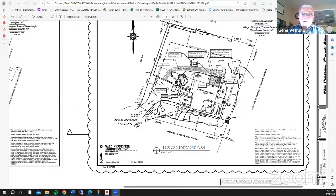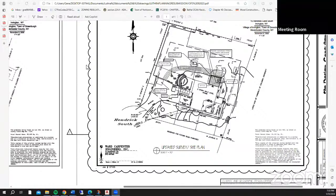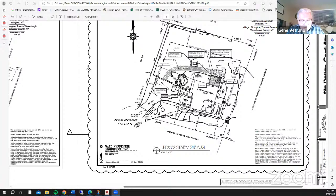Can you see that screen? Yes, we can. Thank you. Shall I just start with each item as addressed by the last letter from the building department? Sure, it's been a while, so why don't you refresh our memory on this? All right, and again, this is actually my third appearance before the zoning board of appeals.